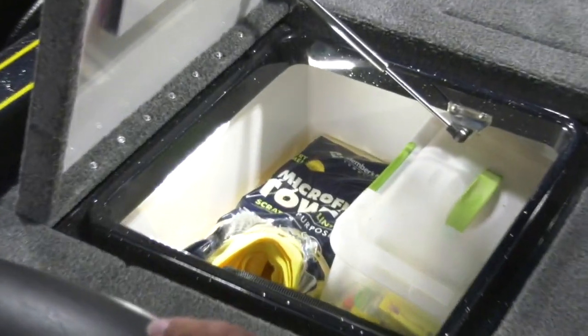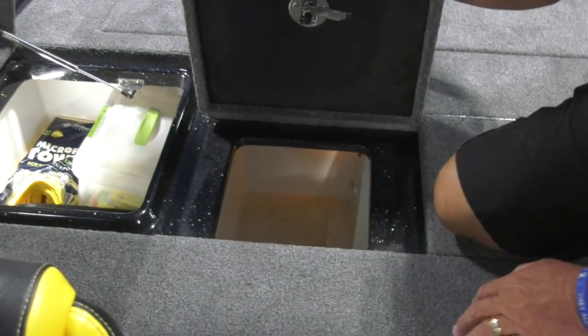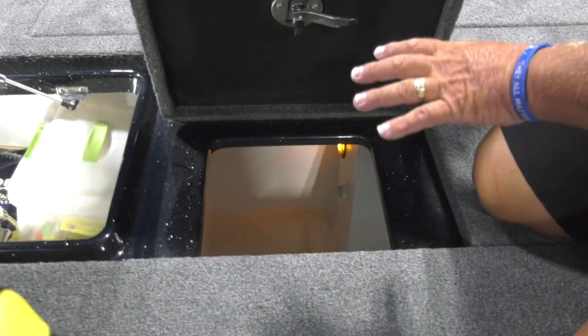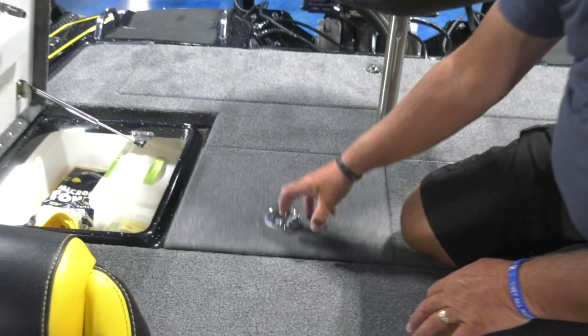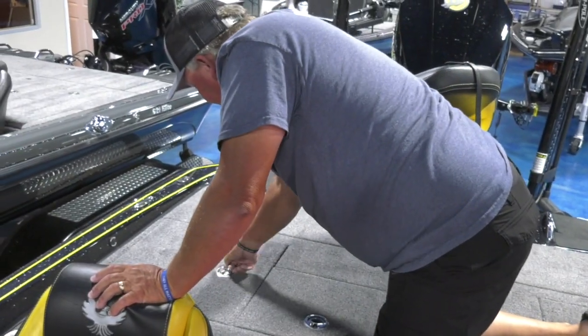Lights in every compartment. In the boat, in the live wells, big live wells. I think these are 23 gallons. You can see the light up in there, right here. Yep. Big live wells. They got pump outs. They got aerators, just keep your fish alive all day. The other side's the same way.